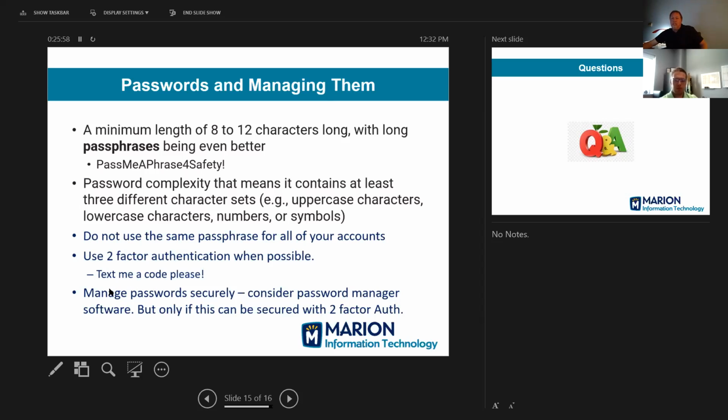And then the last thing is to consider a password manager. If you don't have a lot of passwords and you can keep your password secure somewhere on a piece of paper, I wouldn't keep it close to your computer, but somewhere on a piece of paper, locked up or secure, that works. But for me, I have a lot of passwords. So I use a password manager that's in the cloud. And then I use two-factor authentication with that, because if anybody would be able to breach that, they would have all my passwords. So having that proof of identity, two different ways to get into that account, secures that as well.